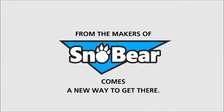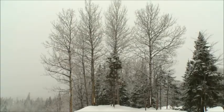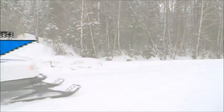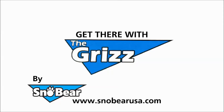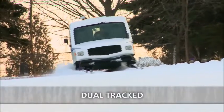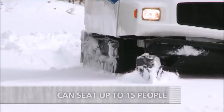Moving people and supplies in Canada's remote areas isn't easy at the best of times. And it only gets harder in the winter. That's why the people at SnoBear developed the Grizz. The Grizz is a dual-tracked, ski-steered winter vehicle that can seat up to 15 people.